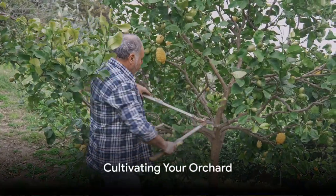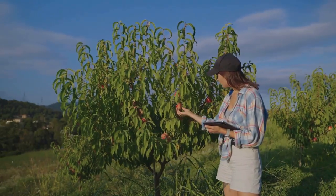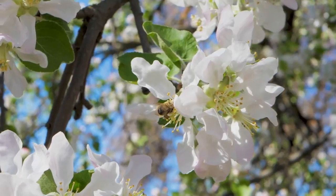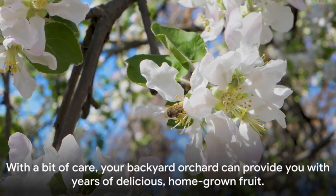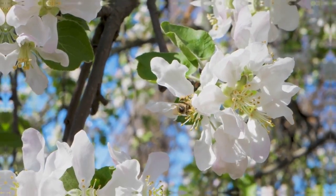But naturally, such bounty doesn't come without a bit of nurturing. Your backyard orchard thrives on regular care like pruning for growth, watering for health, and pest control for protection. With a bit of care, your backyard orchard can provide you with years of delicious homegrown fruit.